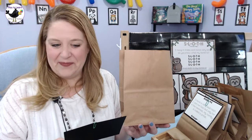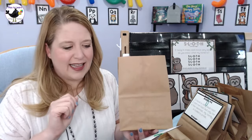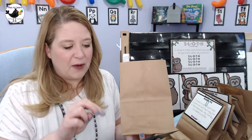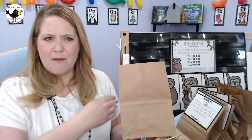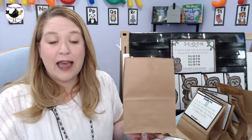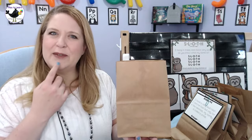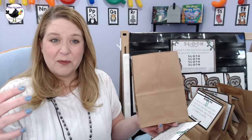Are you ready? This one says, I have short legs and a big body. I like to spend my day wallowing in the water. My gray skin can make its own sunscreen. Which animal did we learn about that has a really big body and short legs and it's always underwater with gray skin? Do you know? What do you think it might be?